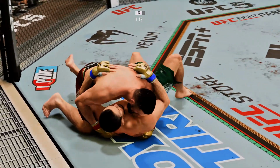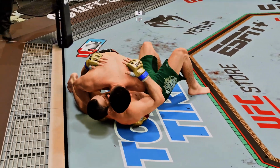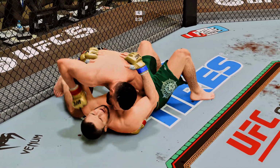All right, side control now. Can't get it. Good awareness by the defensive fighter. Lands the ground and pound strike. Another strike gets through from the top position. Let's work for that now. Come on. Nice shot there by the champ.